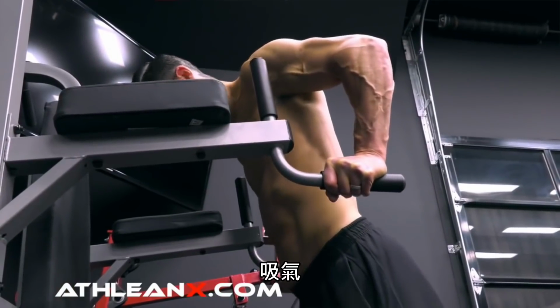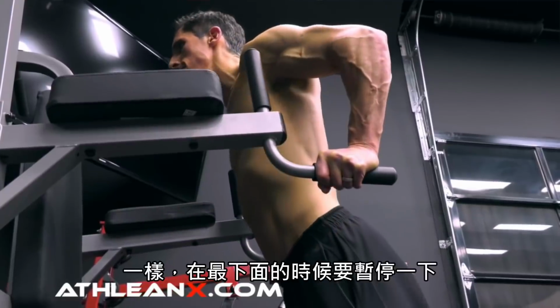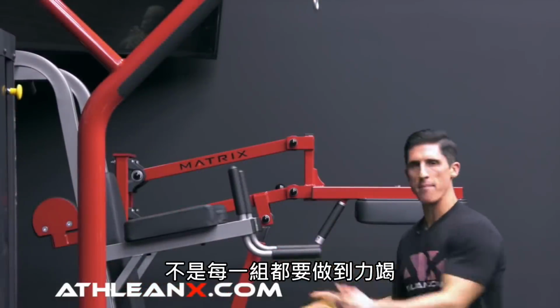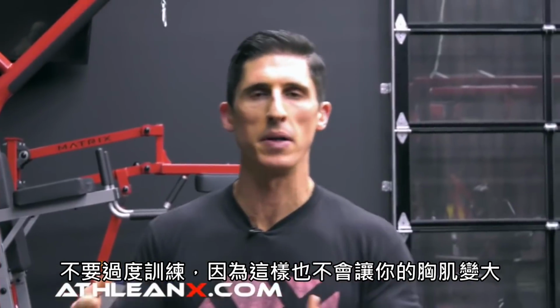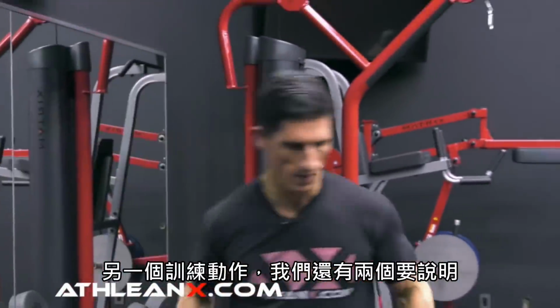Breathing in. And again, hanging out at the bottom here. This is not meant to go to failure every single set with the fact of overdoing your chest work, because that's not how you build a bigger chest either. You got to give it a chance to recover. This is more of that remedial stuff that you're doing on a consistent basis. Another exercise here. Got 2 left.